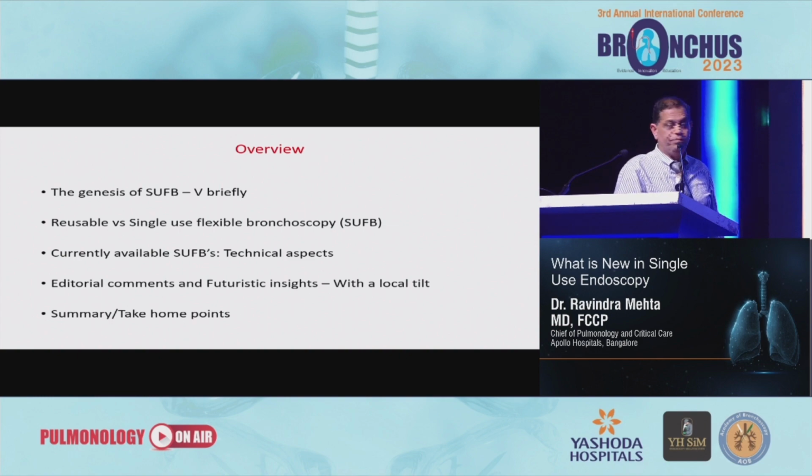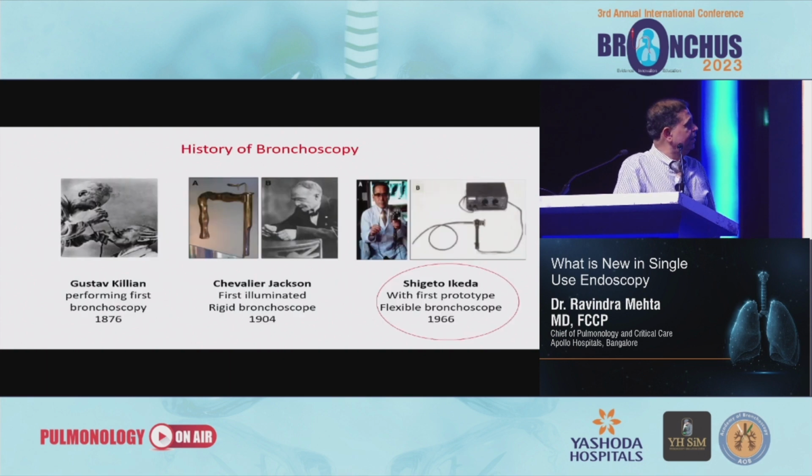The concept of single-use bronchoscopy compared to reusable bronchoscopy, a look at the currently available options out there, and then some conclusions, which, fortunately, in the earlier stage of any science, you can make your own comments and give your own perspectives on. Then some take-home points as to where we are headed. Considering this is such a futuristic session, this will be interesting as a template to see what people think and where the science is headed.